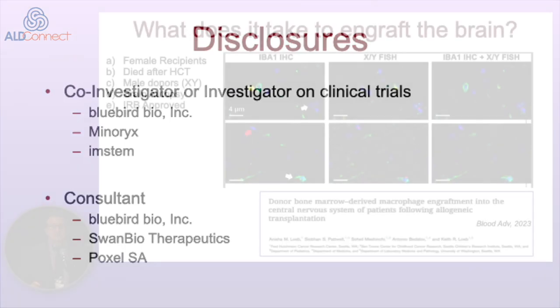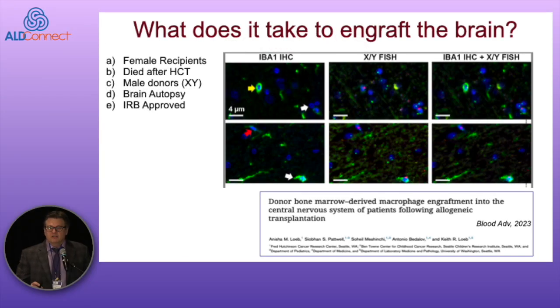So there's been some new exciting developments in understanding engraftment of the brain. A recent paper published this year in Blood Advances was able to measure this, and I'll show you what that looks like. Just a little background of what the study was. These are females who underwent bone marrow transplant for some reason, probably leukemia. They died at some point after transplant. They received cells from a male donor, and then after they died, they had an IRB-approved brain autopsy.